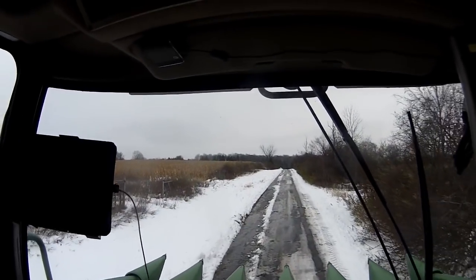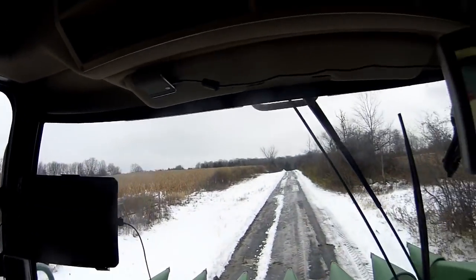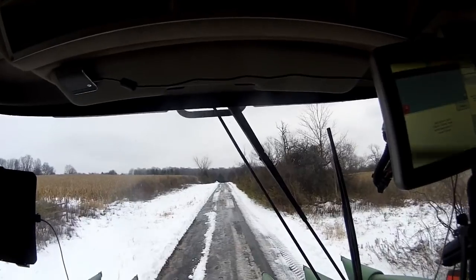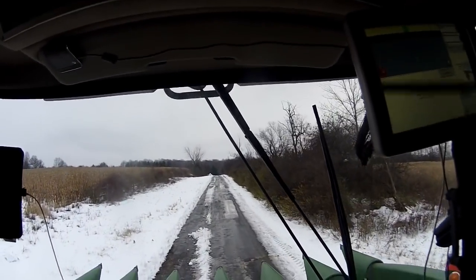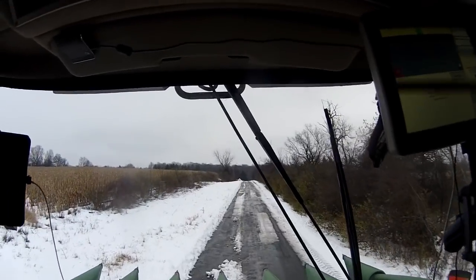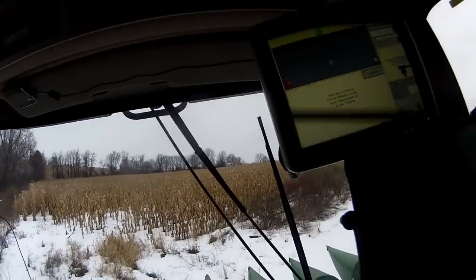Well, we're just pulling in to this farm that's got like 20 some fields on it. Nate came over here a little earlier this morning, got the driveway all plowed out, so we got a nice spot to land trucks anyway, so we're going to get fired up here.